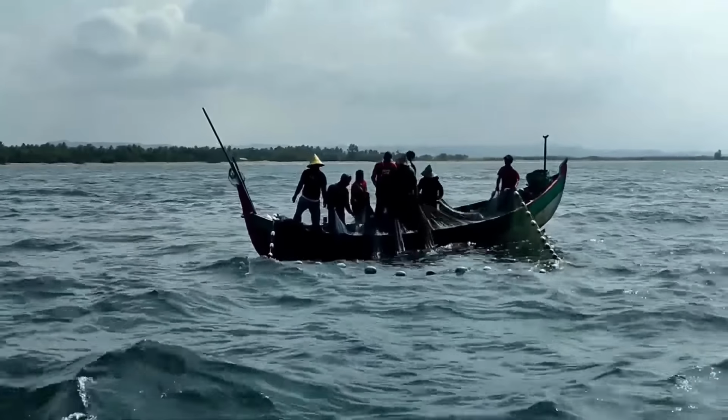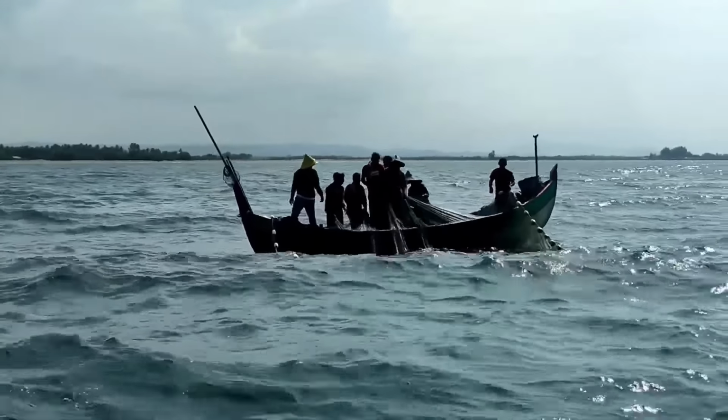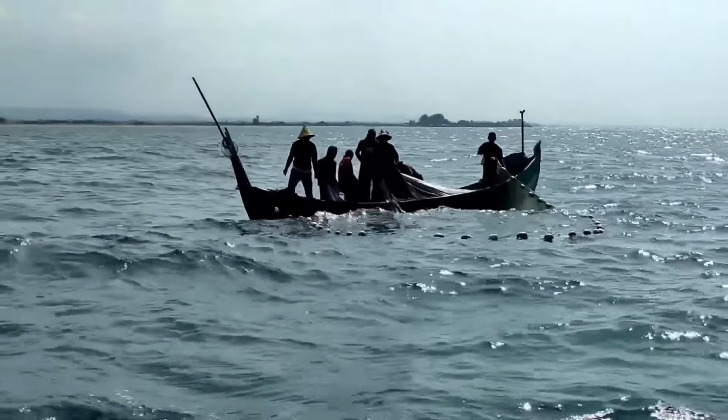A purse seine is a net that can be pulled around a specific area to enclose the fish. The net is lowered and encircles the anchovies. The net is then pulled back and the fish are trapped in the net.